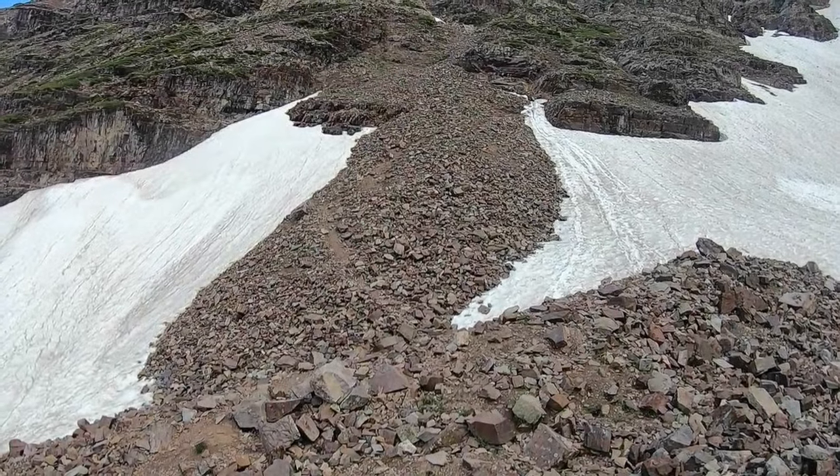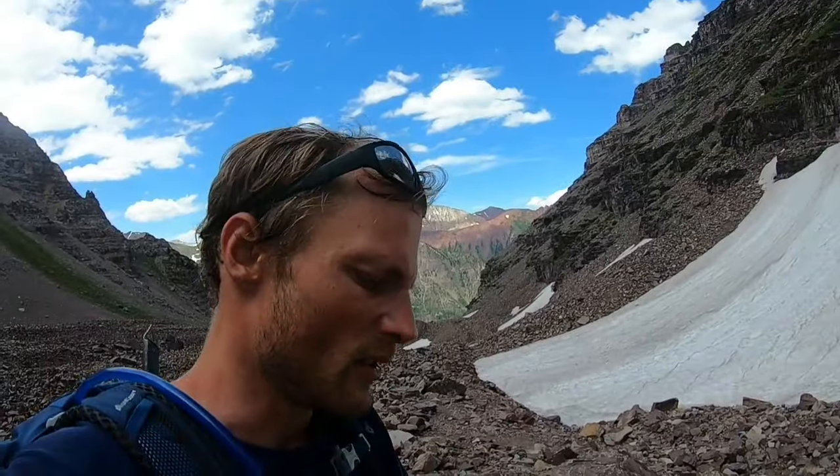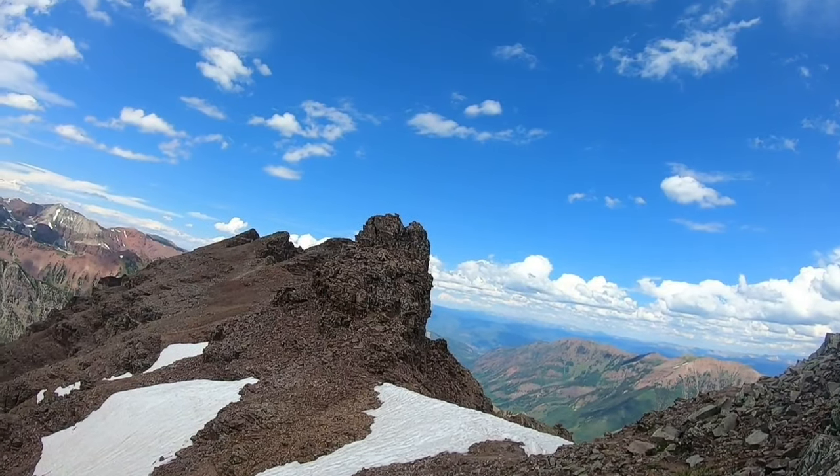Up we go. Here's the start of the saddle. Little trail goes up here. Looks pretty snow-free to me. Let's do it. Made it to the saddle.